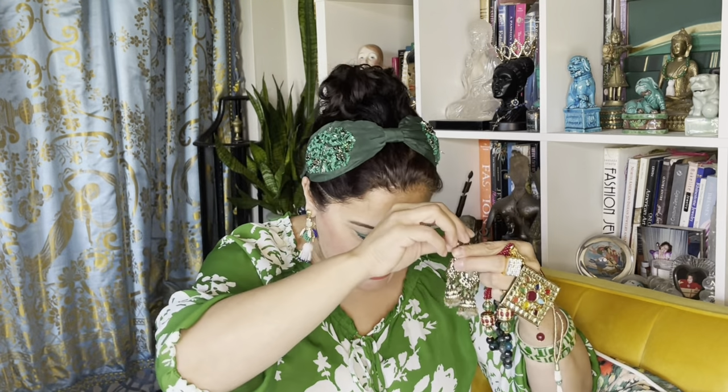I also put these Indian-inspired earrings inside this container, and I also have this necklace that is just fabulous. I even forgot I had this necklace, and it goes well with the green on the outside of the container. And all of this fits very, very nicely inside this box. Look at this.